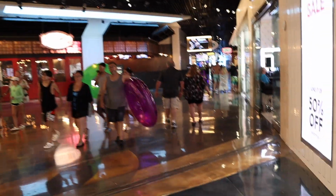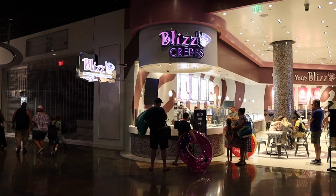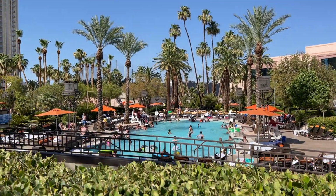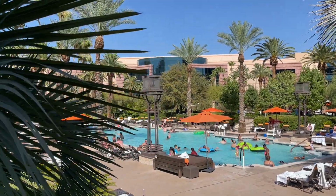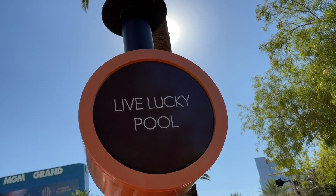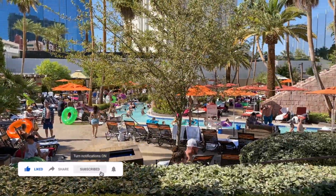A couple of days in Las Vegas in this 120 degree heat and you are going crazy. To access the pool you need to walk all the way through the casino, wearing your swimsuits, with all this swimming gear. Hello. Alright, thank you, guys. Like a lazy river? Yes, I like. Wow.